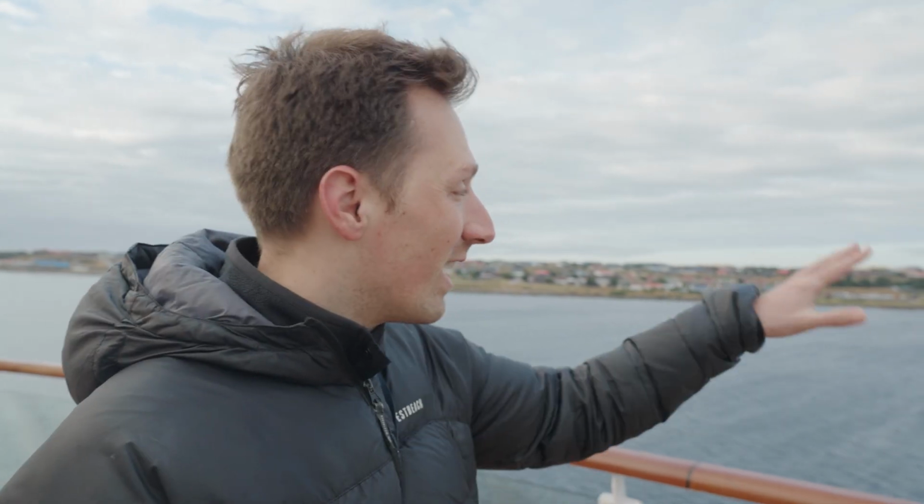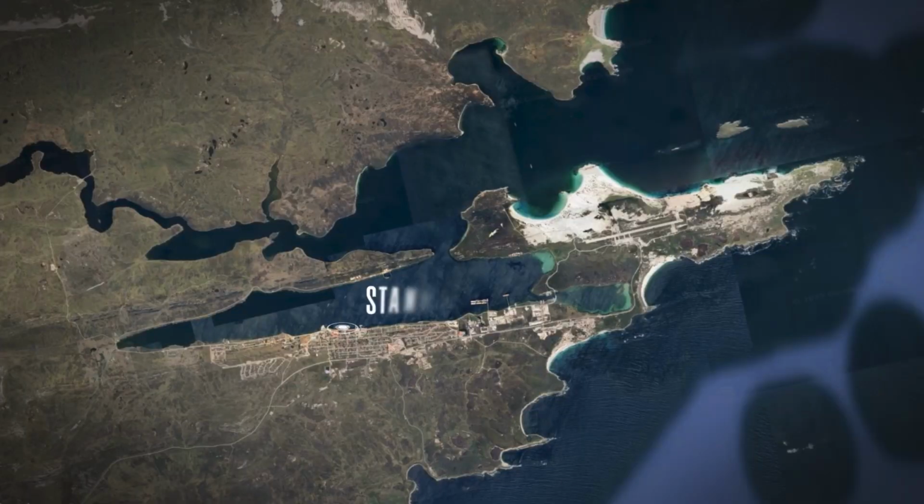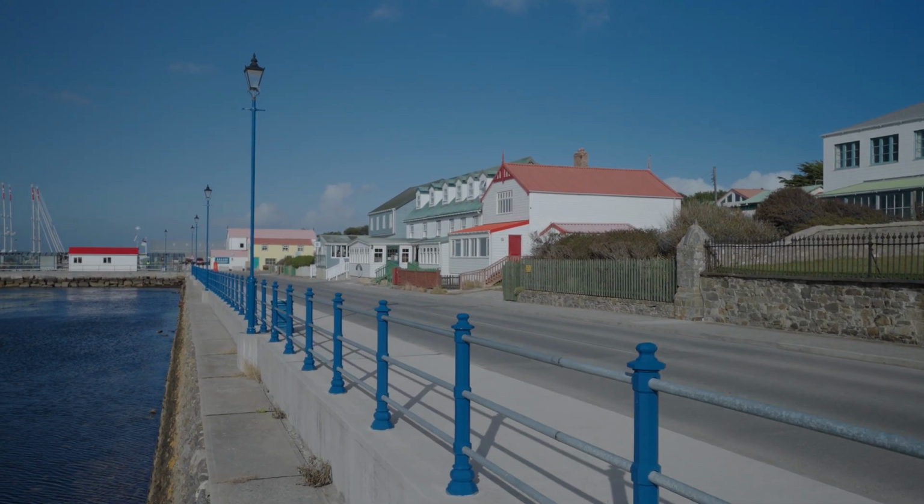So after a couple days at sea, we are now quickly approaching our third and final location of this voyage, the Falkland Islands and Stanley. Ahead of us now, tucked into a sheltered bay on the edge of the South Atlantic, the capital of the Falkland Islands, Stanley, feels like a slice of Britain at the end of the world.